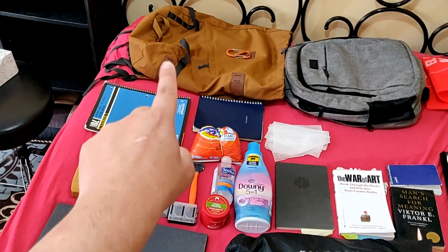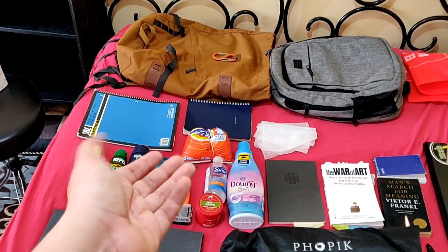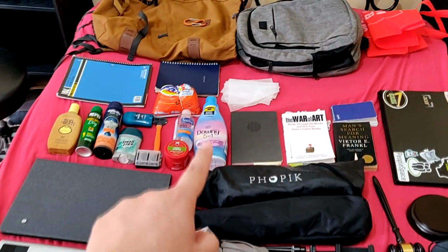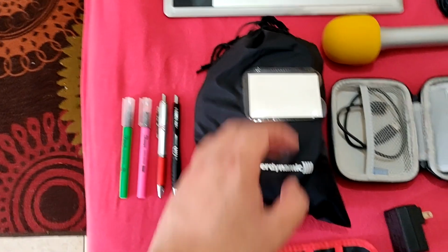Especially if you're doing one bag travel, like you're traveling really cheap on Ryanair or something, and you can only have one bag, I would really recommend looking to pick things like this up in the country that you're going to. Same with other stuff like detergent. Pens, no need for explanation.